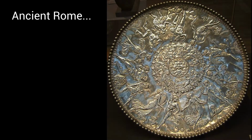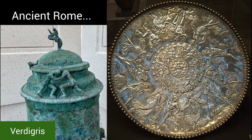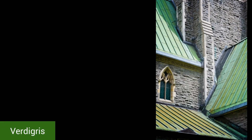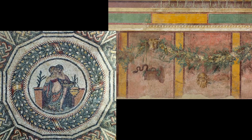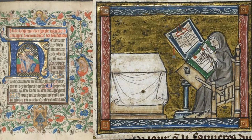The ancient Romans came up with the solution to soak copper plates in wine in order to create verdigris, a green pigment that comes after weathering the metal. This is the same green hue you would see today on patinated metal roofs, old coins, or sculptures. The ancient Romans used this pigment for mosaics, frescoes, and stained glass. This early hue was also used by medieval monks to color manuscripts.